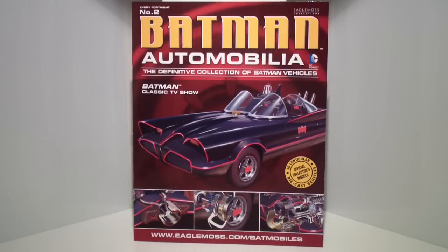Hey everybody, Spider-Kel back once again for another Batman Automobilia review. This time, number 2 in the line, the one, the only, the 1966 Batmobile from the classic TV show. One question before I carry on: how many of you are still singing that theme tune? I bet quite a lot of you.